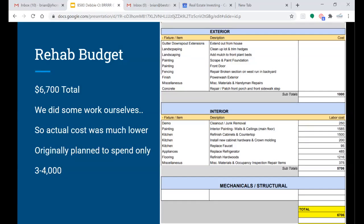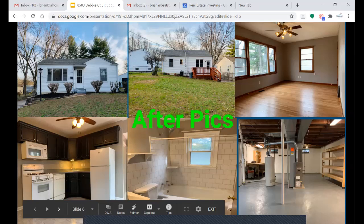We did some of the work ourselves here. We did all the painting ourselves, some power washing, some little random handyman stuff. That saved us probably over $1,500 in the long run. We only ended up putting about $5,000 into it. And you'll see how it turned out here.